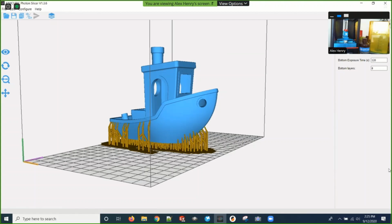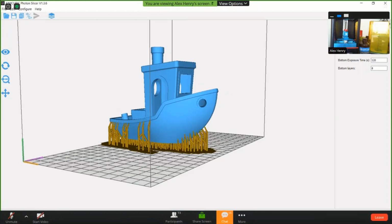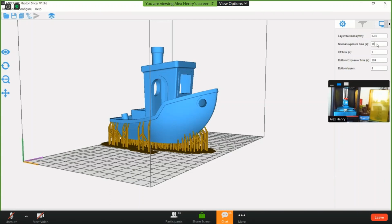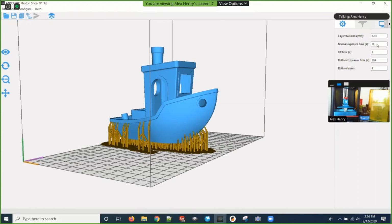So the way that works is there's a resin bath and there's light that shines on the bottom layer, and you keep building these light structures all the way up. So we expose the material to light for 10 seconds, then we turn off the light and pull it up, and then continue that process. So we need 10 seconds on, 1 second off.